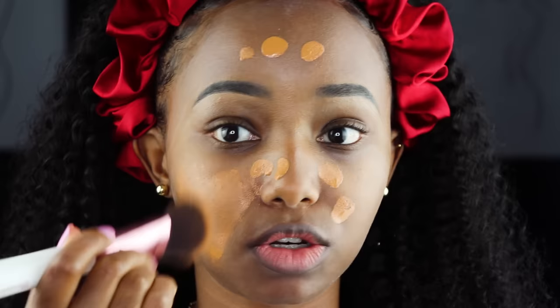Okay, you want to start applying your foundation at the center while you blend outwards. Don't put too much foundation on. Remember, the work of foundation is to even your skin tone and not to cover up dark spots, dark circles, anything dark. So use foundation for what it's meant for. If you put too much while you're trying to cover up parts of your skin, then it'll look very cakey.